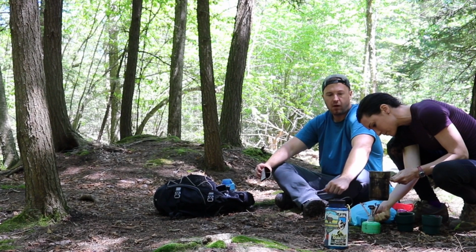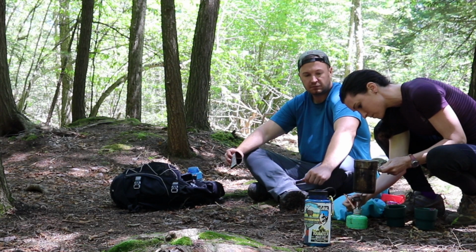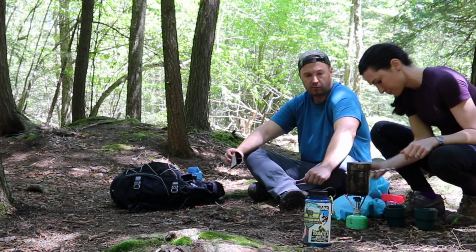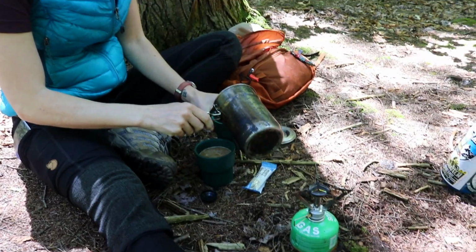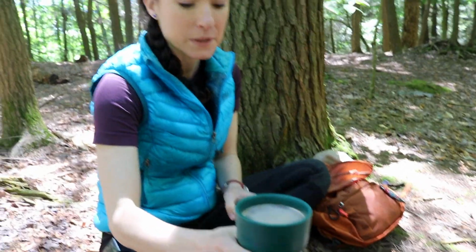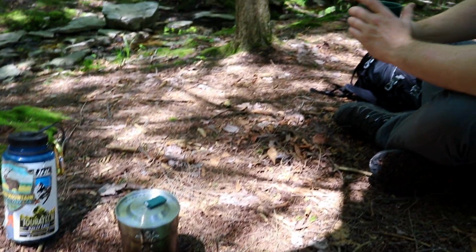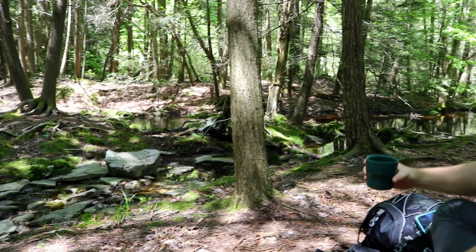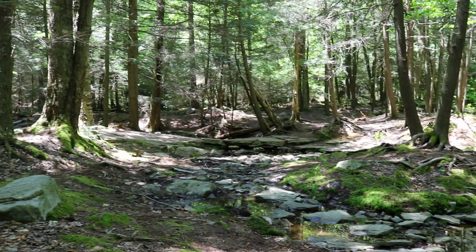If we're going on a longer hike, we will often bring our backpacking stove, and this is nice because if we stop, we might want to make something hot for lunch, or we might just make coffee and sit and relax, because what's better than having coffee in the middle of the woods? Pretty nice spot to stop and have a coffee. Some Starbucks instant. Yeah, Starbucks in the woods.